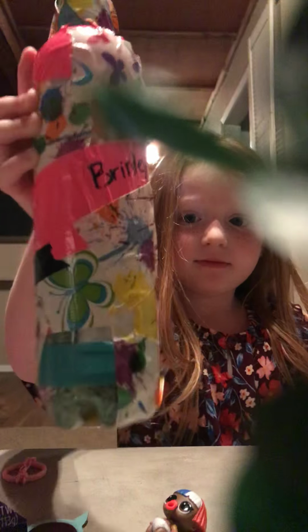Oh, I gotta show you something, guys. This is my noise maker. That's really cool. Siska, is that hard to open? A little bit. Yeah. They're cool. I just put two of those in my mouth.